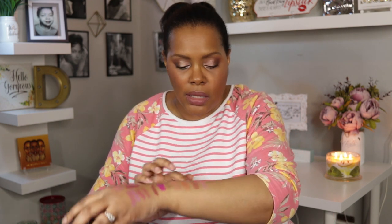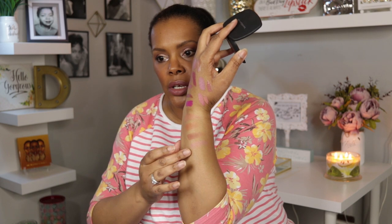I pulled out one of the first sort of pressed blushes, the Ready blushes from bareMinerals. This one is the shade The Natural High, which was one of my absolute faves when these first came out. And that is down here. This is another one that reminds me of NARS Orgasm. So you can put it on your cheeks and get a glow so you don't have to put a highlighter.